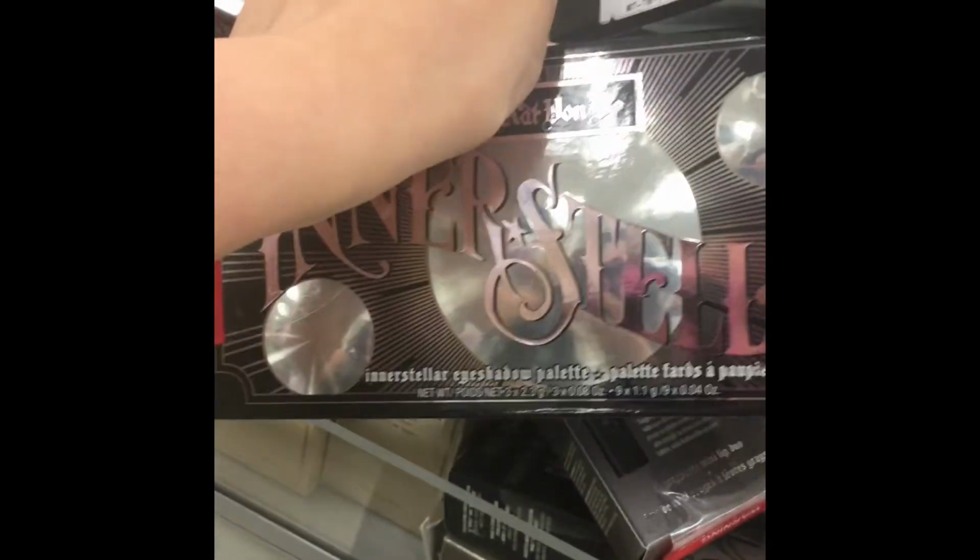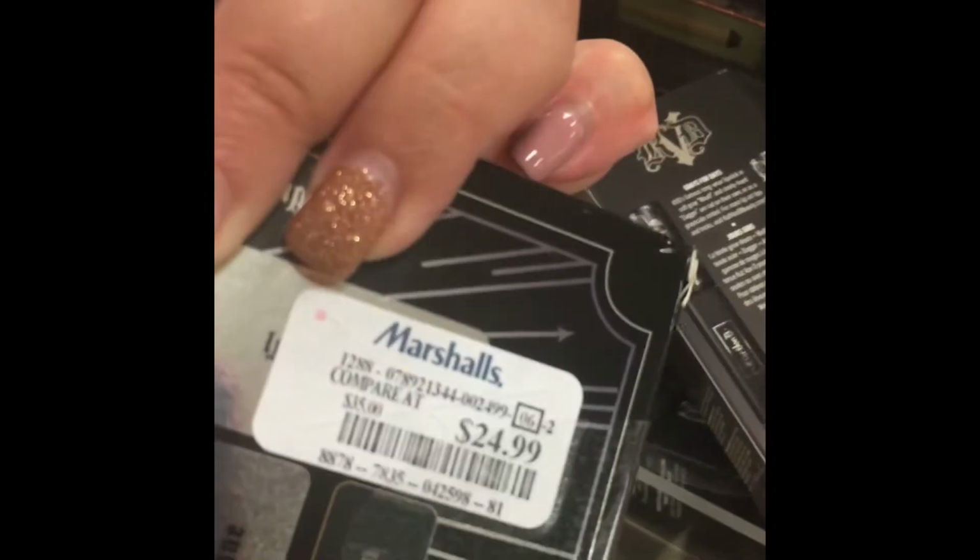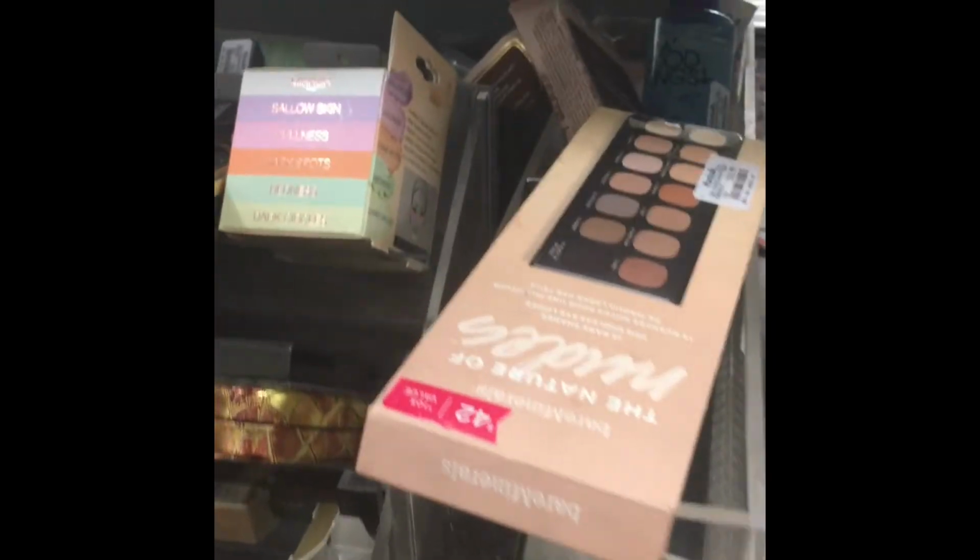So they've got some good grabs here, and I ended up also picking up the Kat Von D Interstellar palette. This was completely unopened, which is why I grabbed it. And this is only $24.99. This is normally $35 to $40. So they had some good stuff. They also had some stuff I already had, so there was no need to pick it up. But I love me a good primer, and I love me a good eyeshadow palette.